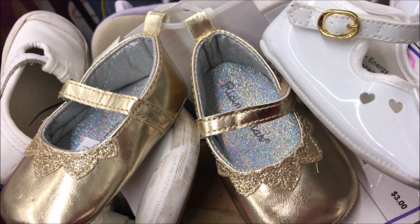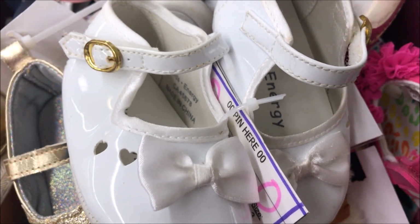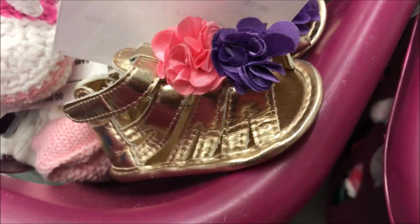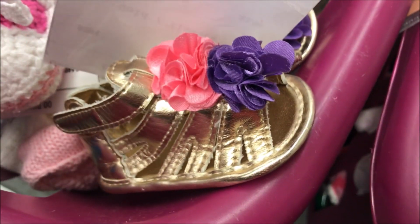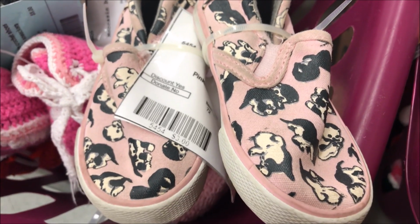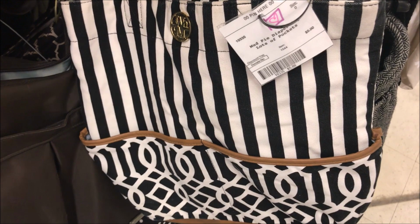They're all crocheted. I found some sweet shoes you may want to see. Look at these gold ones. And these white ones with pretty, pretty bows. Look at that. Found size 0. You know how hard it is to find size 0. I found some Shy Kitten shoes. That's a unique find. Here is a mud pie diaper bag for $2.50.